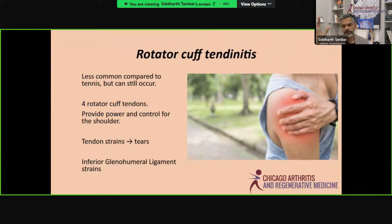So there are 4 rotator cuff tendons. They provide power and control to your shoulder, very important. An injury to that can be anywhere from a tendon strain, which means there's just a little bit of roughness or fraying to the tendon, to tears. Tears come in different varieties. You can have a partial tear.